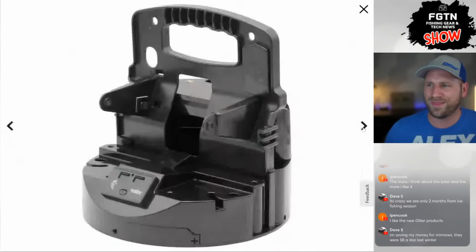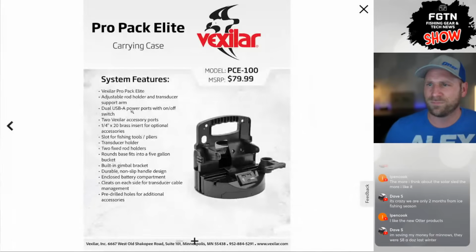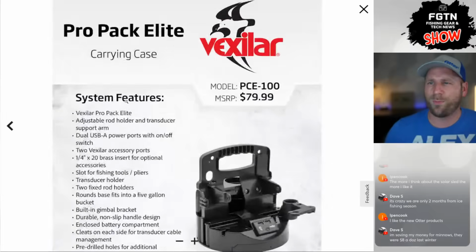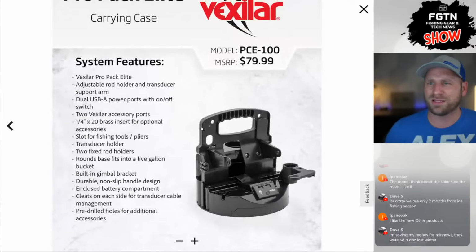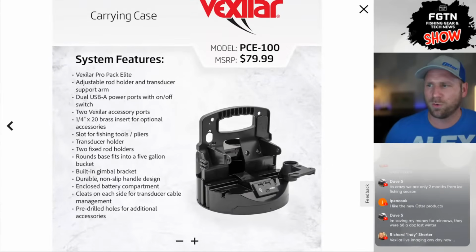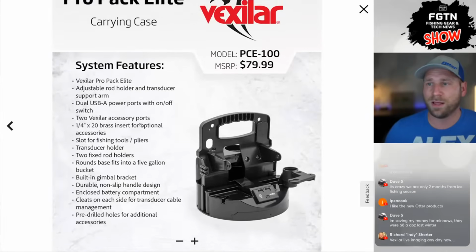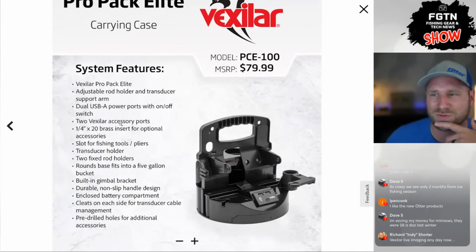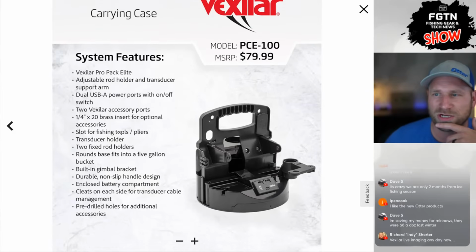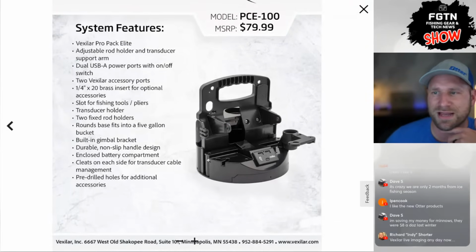You can see it from this side. You can see it from the front. So this is the Vexilar Pro Pack Elite adjustable rod holder and transducer support arm, which is in the front here. So that is a rod holder and transducer support arm. But there are 2 rod holders in the back as well, which I'll try to show you in a different photo here. You've got a slot for fishing tools and pliers on it.